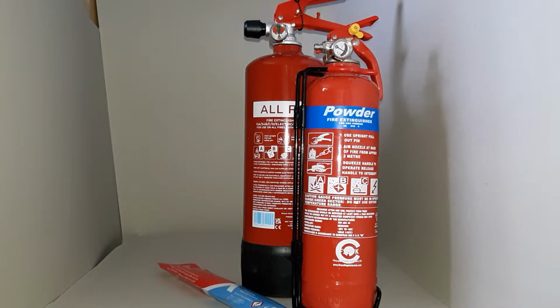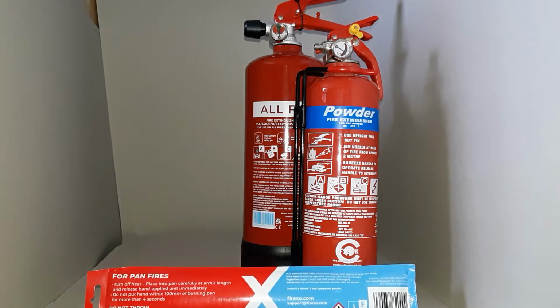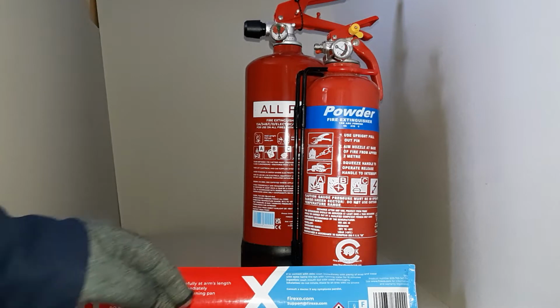Obviously, I'm not an expert at this, far from it. I've always lived in situations where fire hazards have been quite high, and actually worked in situations where fire hazards have been quite high with flammable materials. So it's something I've always been aware of.